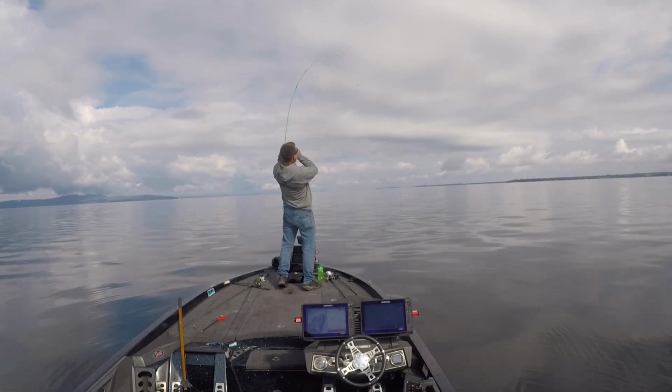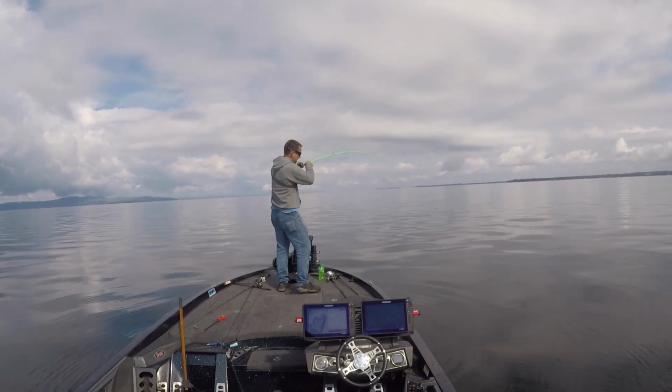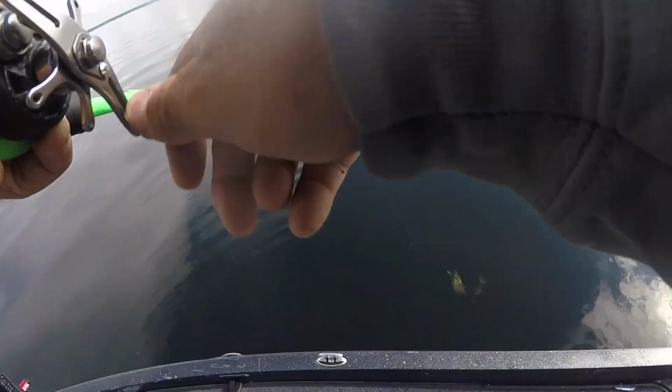Got him. Okay, that was the first time that's happened. I was just talking about it. I don't think he's very big. Coming in quick. Oh, beautiful fish though.